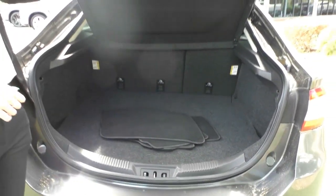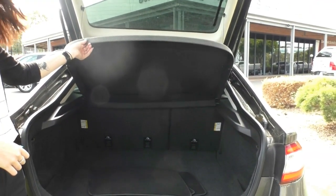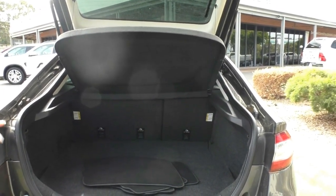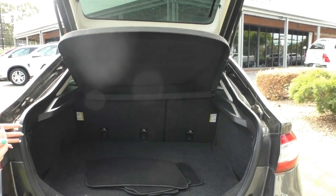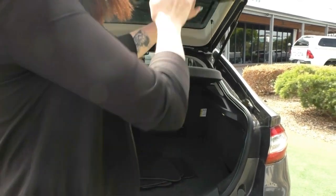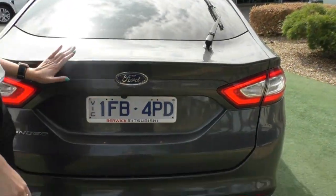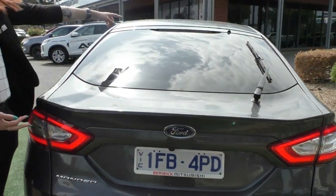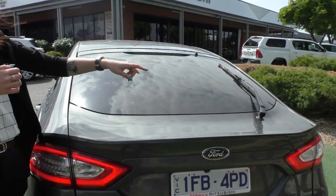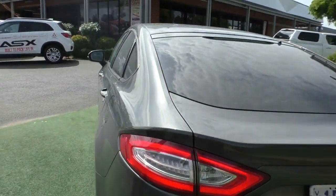You do get the parcel shelf as well, just nestled on there when it is fitted in properly, and that does just keep any nosy people from being able to see what is actually inside. Nice little handle as well to help pull that back down. Now you do have your high mount brake light up the top there, with your rear windscreen washer and then your wiper just along the side there.